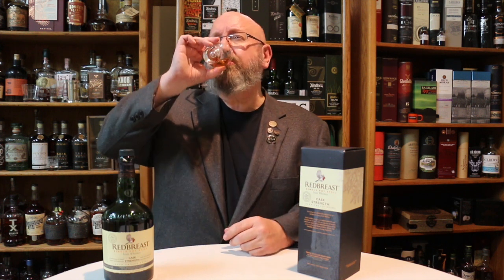This one, much more than the 40% bottle, really jumps up out of the glass. And on the palate, oh my goodness. Wow, wow, wow. And the finish on this, the length of this finish is really, really, really long.